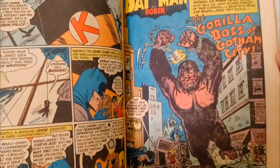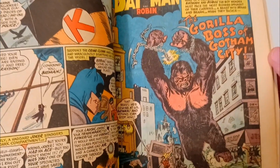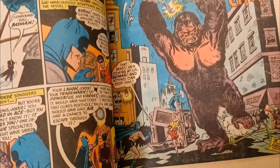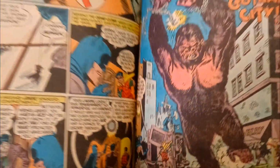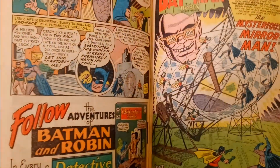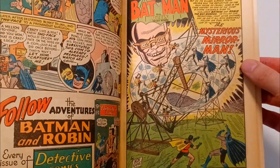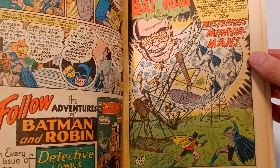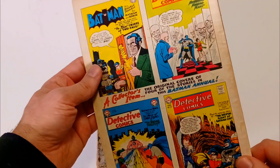Interesting note about artist Sheldon Moldoff is that he had his comic debut in Action Comics #1, featuring Superman. He provided a sports filler story on the back cover, and since then he's been creating Gorilla Boss and here the Mysterious Mirror Man as an artist of national publication in DC. And this book here also has the cover art on the back.